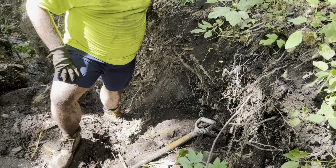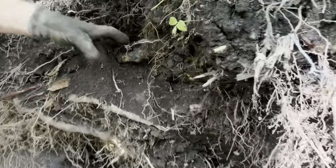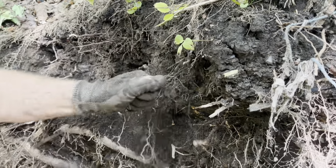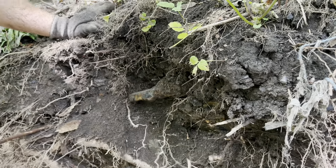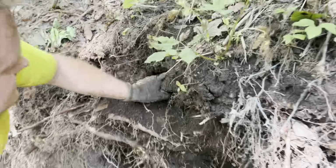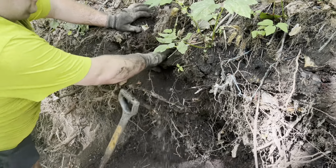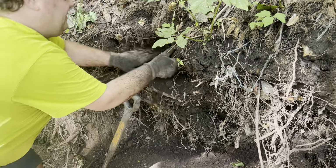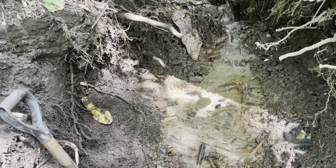All right, guys, Will said he thinks he has a horseshoe in the side of the bank here. It's either that or some kind of piece of machinery. I don't know. That's awful thick to be a horseshoe. That looks like some kind of a car frame or something intertwined in the roots. Yeah, that ain't a horseshoe. Dang, man. Good luck on that. Well, I'm getting back at it.